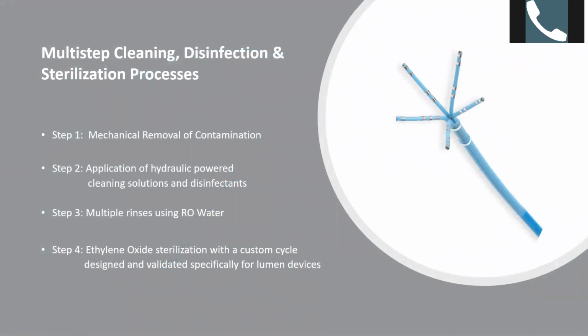The basic reprocessing protocol involves manual removal of contamination, then pumping cleaning and disinfecting solutions, and rinsing with pure water. Finally, a custom sterilization cycle involves deeper vacuums and greater positive pressures to ensure that ethylene oxide reaches even the most internal areas of the lumen. Let's take a look at this process through a video.